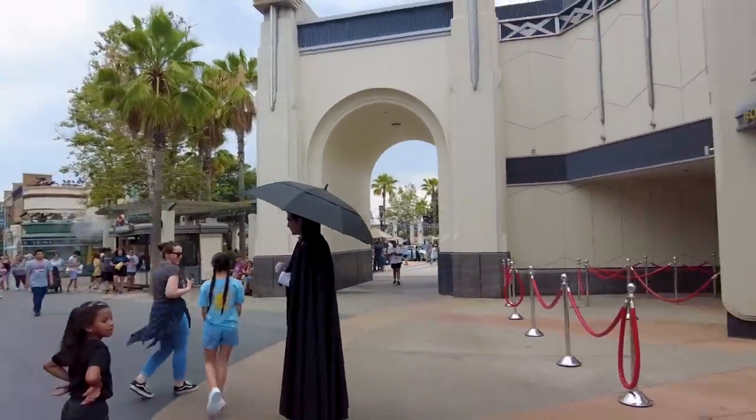Okay. So Forbidden Journey was just a little bit longer than we had decided that we would stay for, so I think we are gonna head back out. Okay, here, I'll take your picture. Go ahead.